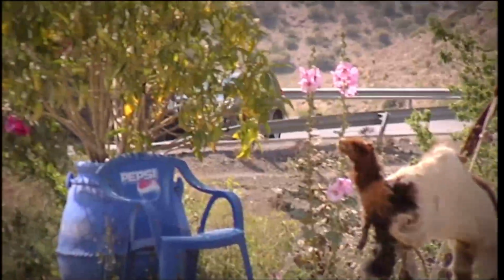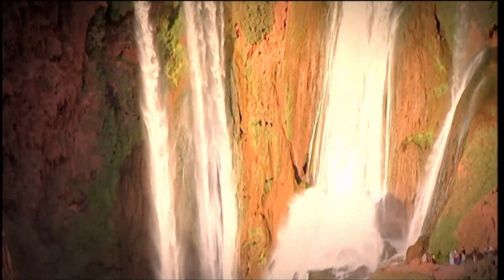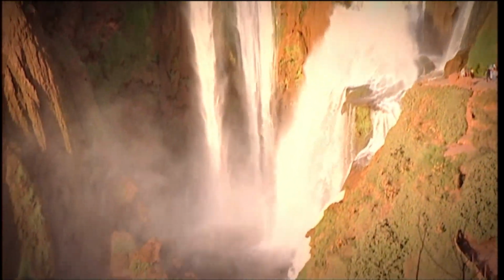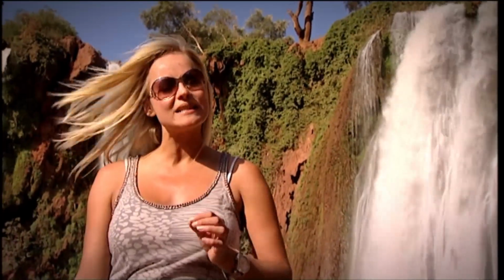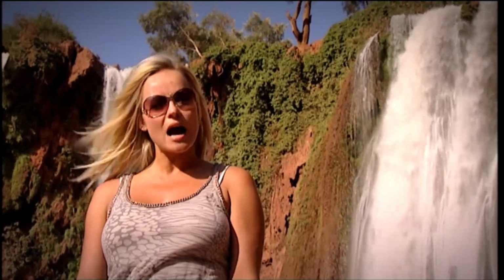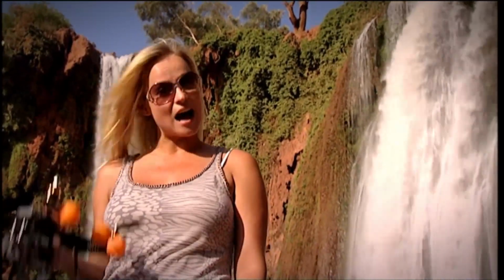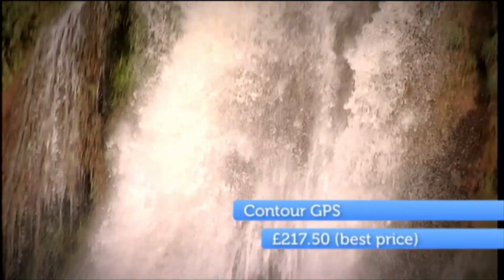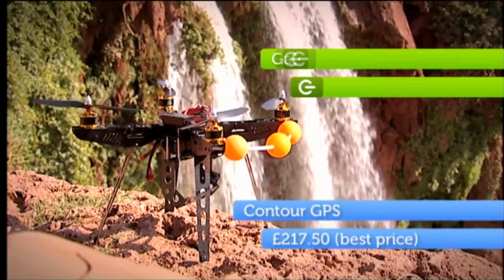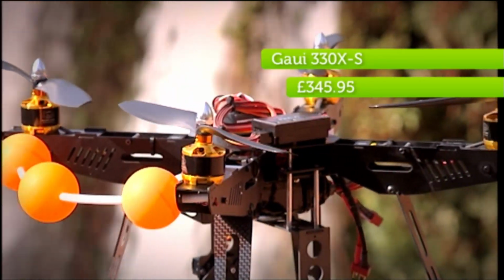My music was the sound of water as I'd reached my last filming location, the Azud Waterfalls. The instant I saw images of this place, I knew I had to get up into the sky, but sticking to our consumer tech principle, I couldn't just go hiring a real-size filming helicopter. So instead, I've got this. Equipped with a Contour HD action cam, this electric-powered Gowie 330 XS quad flyer should provide a stable filming platform.